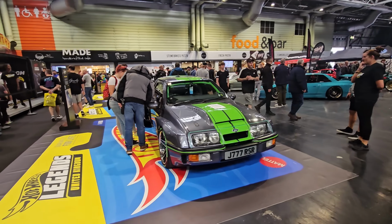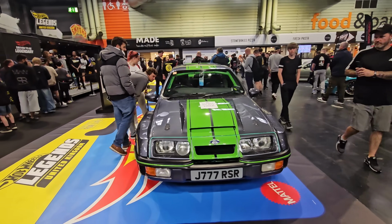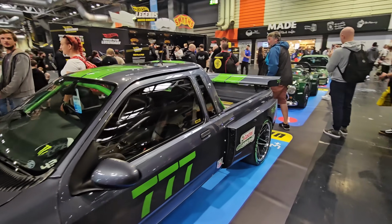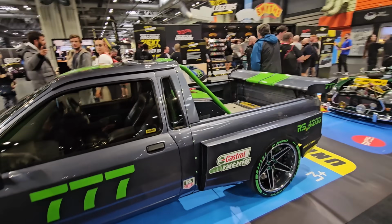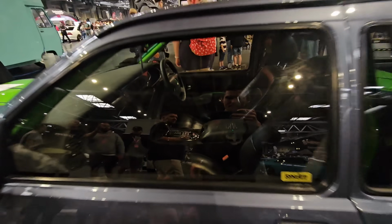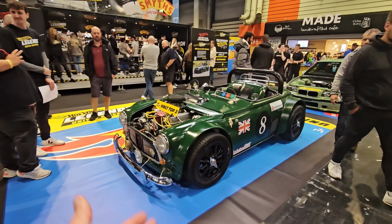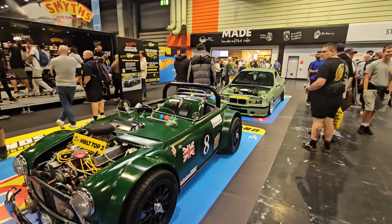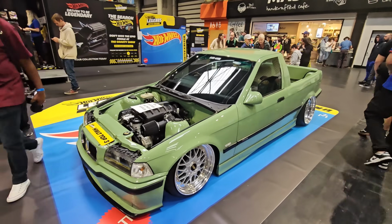Right, we're keeping on the same kind of theme. This is a Jaguar S-Type R with a Sierra P100 body on it. So the P100 Sierra is their ute pickup style, and they've just slammed it. You can see the Jaguar interior as well, and a bit of me. And behind we have a V8 powered front-engined classic Mini E36 ute. Look, we're starting a beautiful lineup.